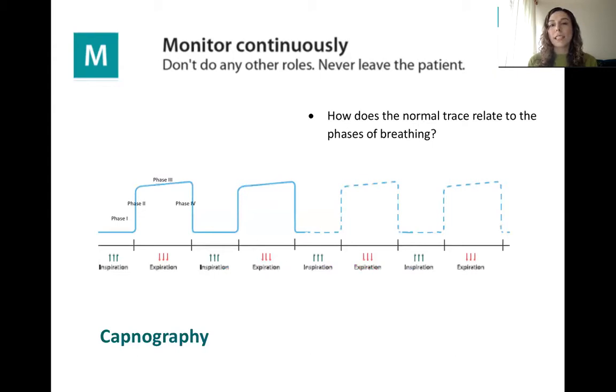If you haven't seen a capnography trace in the past, this is what it looks like. It has these ups and downs. Capnography measures your breathing and the way the gases are exchanged in your lungs. So every time there is a curve, a positive curve, you are expiring. It measures the amount of CO2 that is expired in your breath. So if you see a curve, your patient is expiring, and then your patient inspires, and there is no CO2 in the breath, and then again, there is another curve. And this is how a normal trace would look.